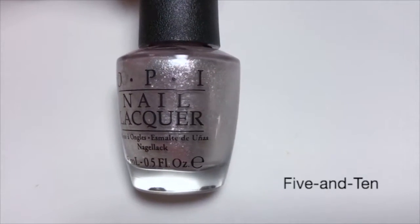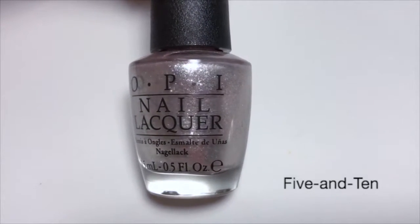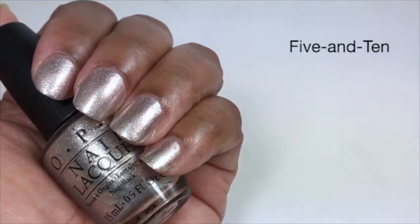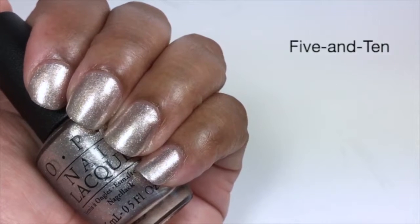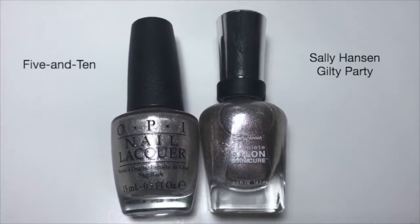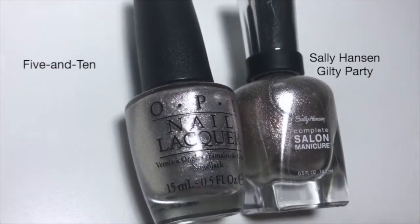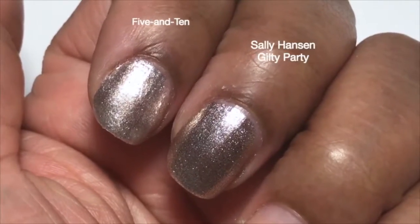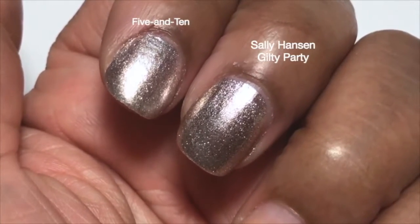This next polish is called 5 in 10. It's a shimmery champagne metallic color with a foil-like finish with very tiny pink and gold shimmer. It's very sheer. I think I used 3 coats on this one. It looks very flat right here, but once you add a top coat, that shimmer just pops. Now the dupe I found for this polish is called Guilty Party by Sally Hansen. In the bottle they look like spot-on dupes, but on my nails 5 in 10 looks more flat and golden, and Guilty Party looks more silver and shiny.